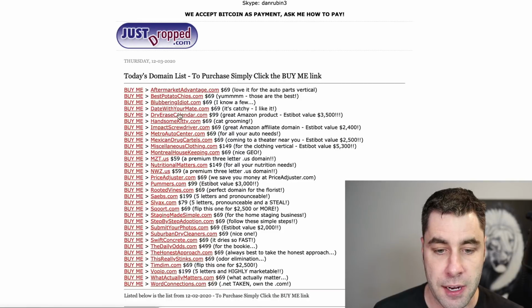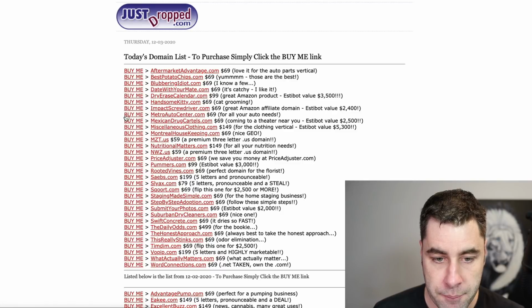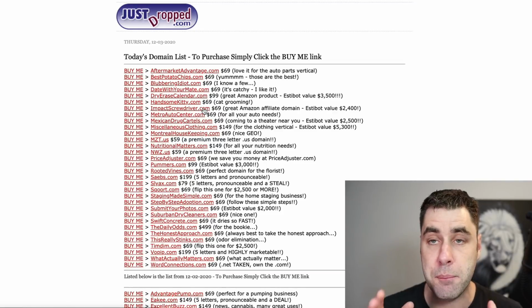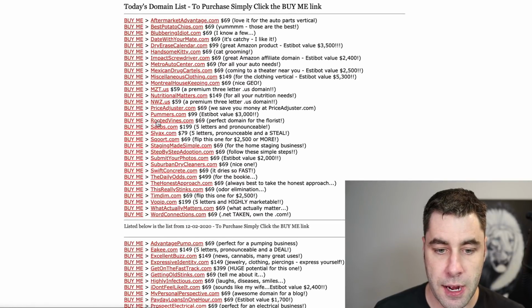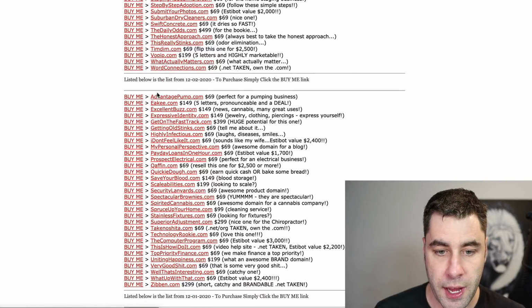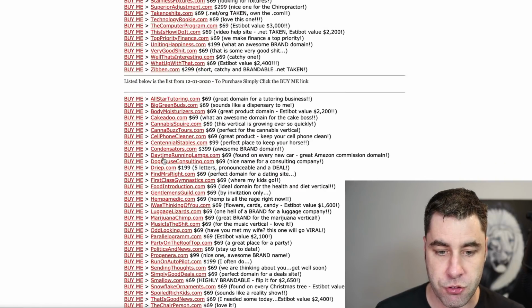So Aftermarket Advantage, we're actually going to come back to that in a second. Impact Screwdriver. That's a really good one, actually. ImpactScrewdriver.com. I mean, that is so specific to an impact screwdriver. Someone that sells an impact screwdriver. All right. That's a really good one, actually. It's probably already sold. But if we go down, there's all of these different domains here. We have Suburban Dry Cleaners. We have Advantage Pump. Excellent Buzz. We have some payday loan stuff. There's all of these different domains that you could potentially purchase.